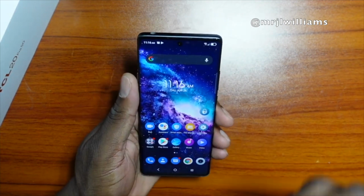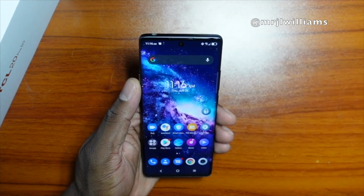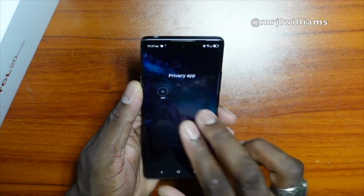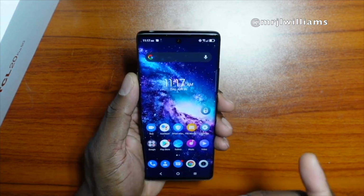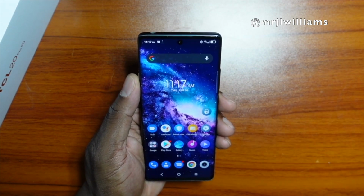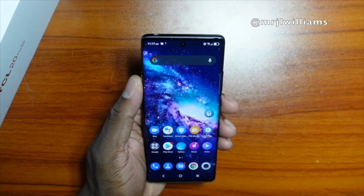So if you have something that you probably need to conceal from the world, I guess, you can use privacy app. That's pretty sweet. You can swipe up pretty much from anywhere on the screen. I didn't turn on gestures yet, but I'm going to. This is what it looks like when I got it out of the box. So let's kill this off here. Don't want to have that on there.